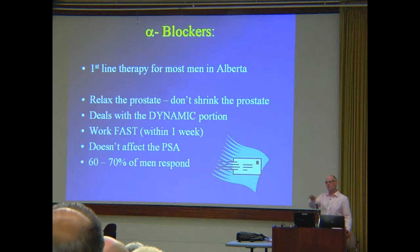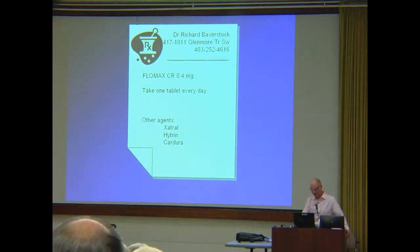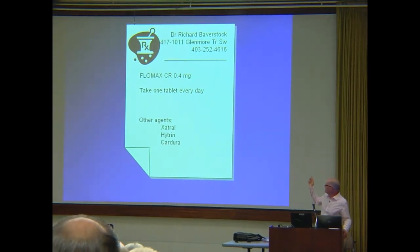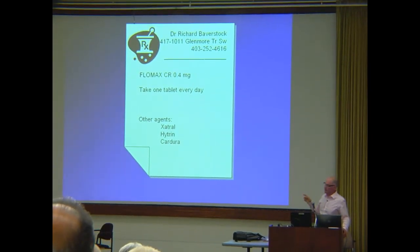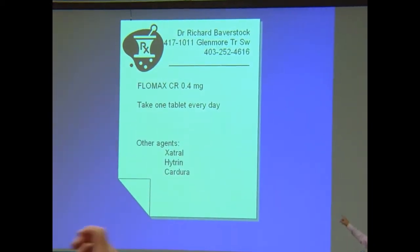And even some of you that have had brachytherapy, after your brachytherapy, the cancer doctors at the Tom Baker may have put you on Flomax to try and help you pass your water. And that's because it's trying to relax these muscle fibers. It does not affect your PSA. So starting on Flomax doesn't affect your PSA up or down. It just relaxes the prostate, doesn't shrink it. In this province, Flomax CR would be our first-line therapy. It's 1 pill once per day. And it's in general very well tolerated.